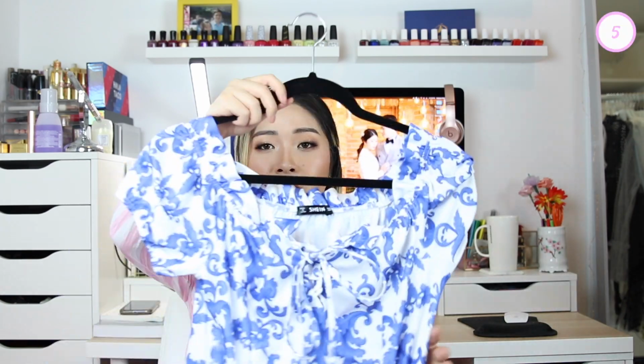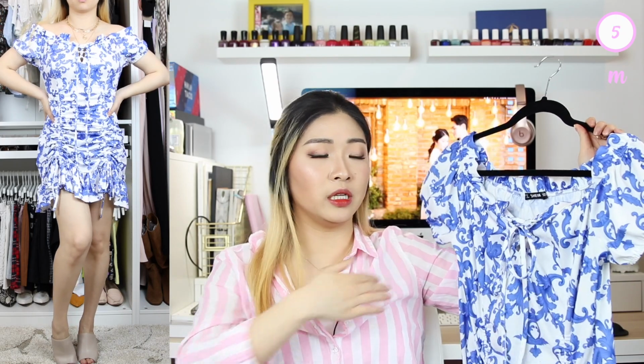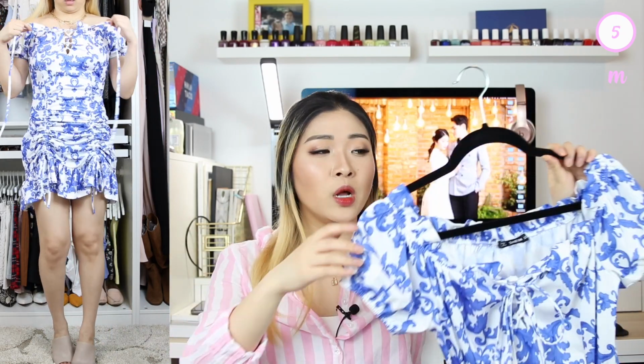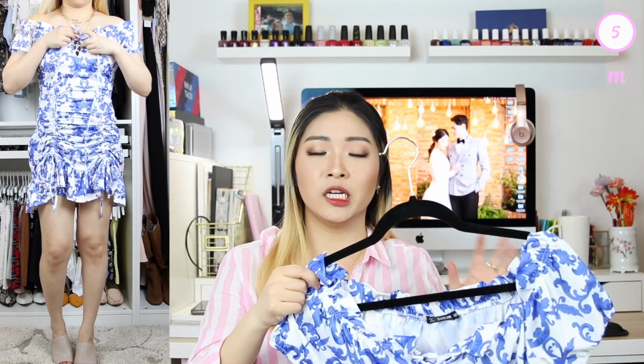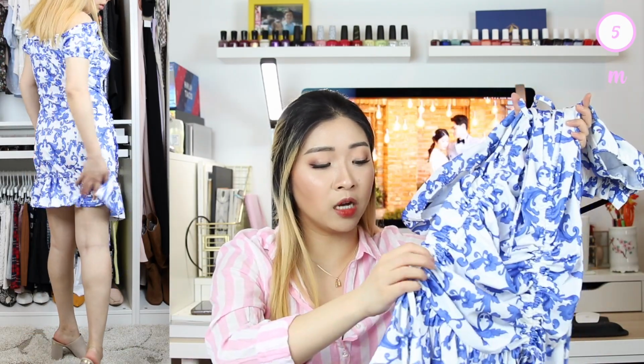Next up, I have this beautiful blue piece. I call this porcelain dress. You can wear this kind of like a really large boat neck, or you can wear this off the shoulder as well. I think personally it looks pretty good off the shoulder. At the front, there is a tie. The main point of this dress is definitely the bottom though. So the bottom has two strings that help you tie it up, that ruche it.